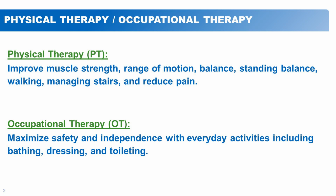You may receive physical therapy and/or occupational therapy. In physical therapy, typically the goals are to improve your muscle strength, your range of motion, your balance, your ability to walk, get up and down the stairs, and they also help to reduce pain. But for occupational therapy, our goals are to make our patients as safe and independent as possible with their everyday activities. So that might include bathing, dressing, toileting, grooming, all of the everyday activities that you may do.